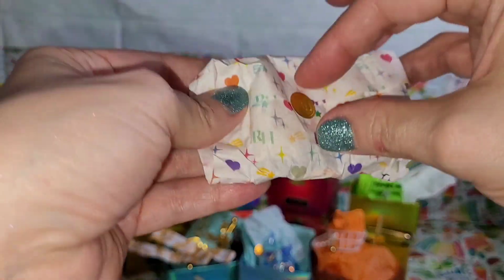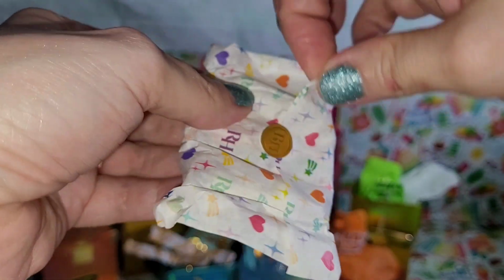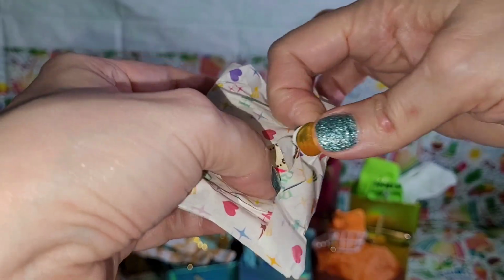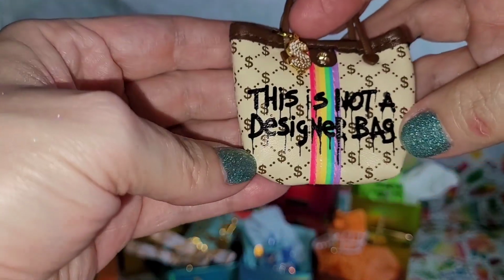Let's see if I can get this open without hurting the little sticker. I think I'm doing it the wrong way. Oh, this one's gonna give me trouble like the other one did on the Sunny shoes. It's gonna rip it. Dang it! Didn't want it to rip. Oh, yay! I had been wanting this one. This was one of my favorites. This is not a designer bag. Love it, love it, love it.